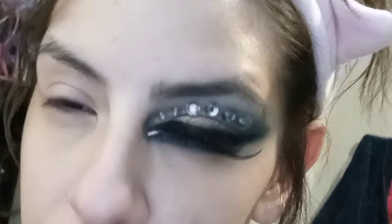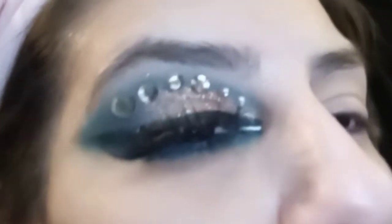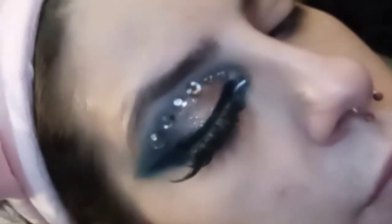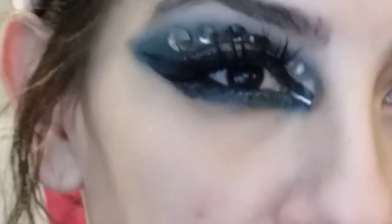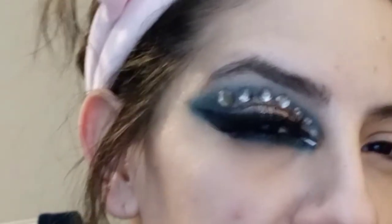But I really like the way that these colors came out. It's hard for me to show you. I don't know how to do it. I'm practicing, though. Here's some random footage of me attempting to show you different angles so you could see the greens, golds, and grays. But although me trying to show you how it came out isn't the best, the eye look itself is really pretty, so I'm happy with that.